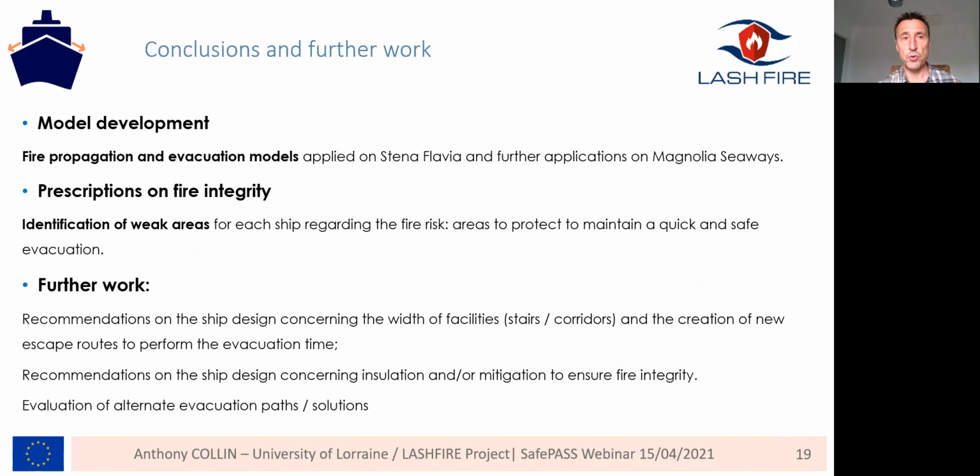And as a conclusion for the moment, at this stage of the project, but keep in mind that the LASH fire project started only 1.5 years ago, what we have done is to prepare a fire propagation model and an evacuation model. We applied it on the Stina Flavia, and we are ready to apply it on the Magnolia Seaway and the second ship. We are able to predict some escape time, to identify possible weak areas and test the fire integrity on this location. And what we are currently doing now is to prepare some recommendations for the ship design if needed.